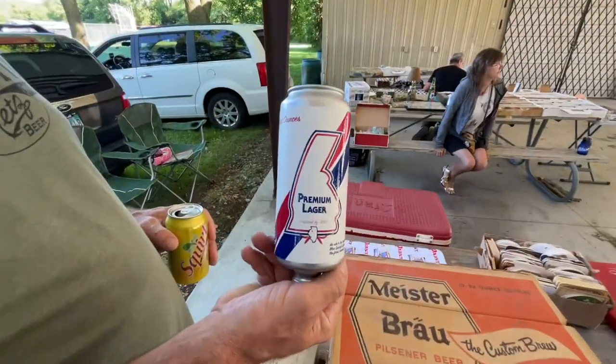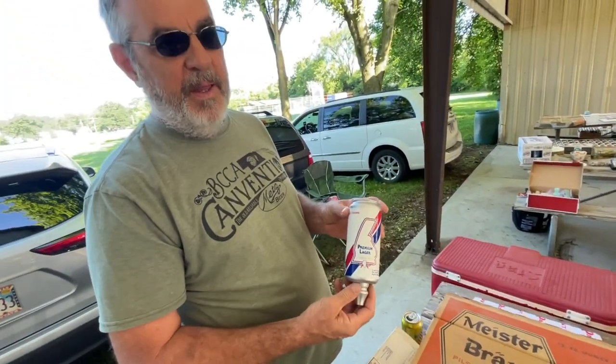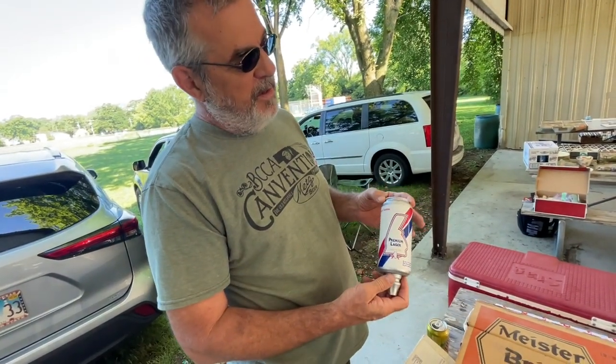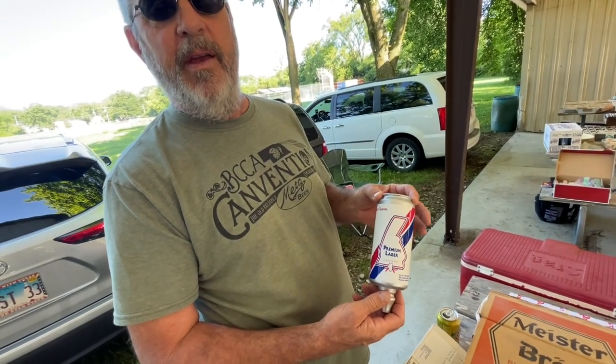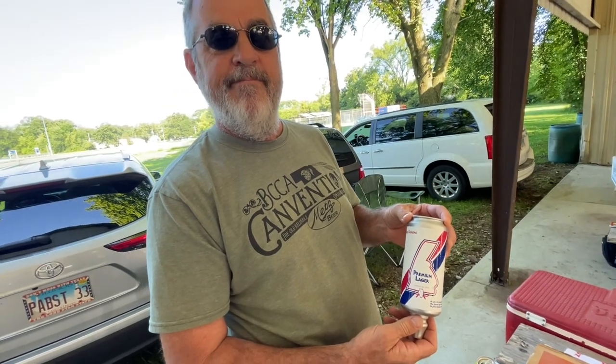So what you got here? Bearded Owl and the 33 Room in Peoria combined, and they brewed a batch of 1940 red, white, and blue. From the original recipe. So this was canned in keg, premium lager, and there'll be a keg on tap at the Nava Hospitality Room. Nice.